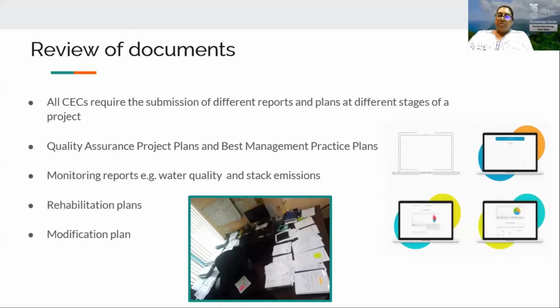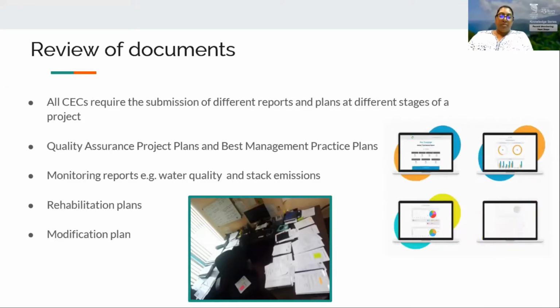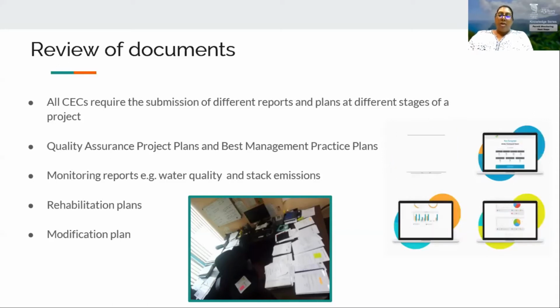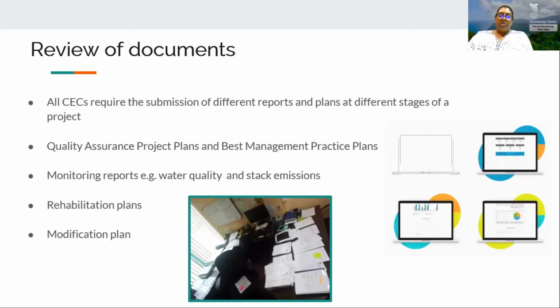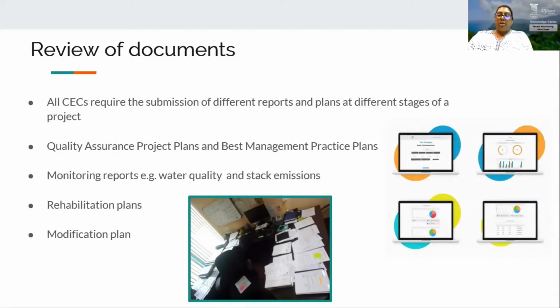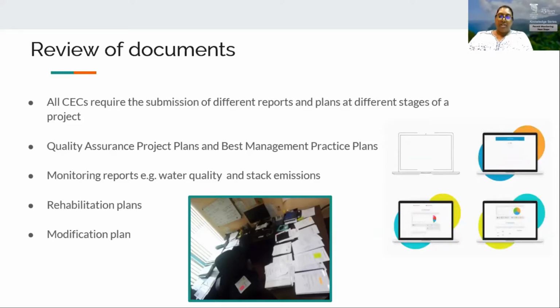CECs also allow for some modification to the permit conditions, as it is understood that these activities are dynamic in nature. However, these modifications must be communicated to the EMA for assessment and approval before proceeding. Any modification approved must not introduce any new designated activities or create any significant increase in pollution loads or introduce any new environmental impacts that would not have been originally assessed.